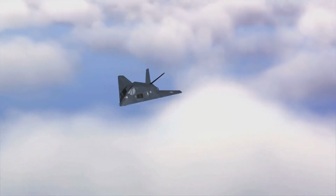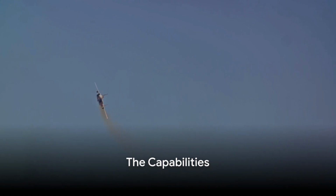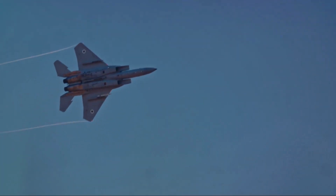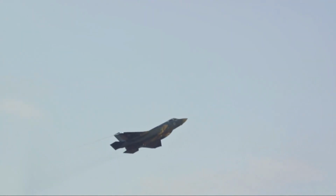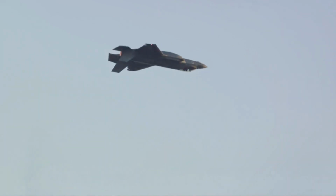Now that we've dissected the cost, let's explore if it's really worth it. The F-35 isn't just any jet, it's a multi-role fighter with superior capabilities. To begin with, this marvel of aviation engineering boasts stealth technology that's second to none. Stealth, in essence, is the ability to go undetected by radar. The F-35's design and materials are engineered to absorb, deflect, or confuse radar signals, making it virtually invisible to enemy radar. It's like a ghost that whispers through the sky, a phantom of power and precision.